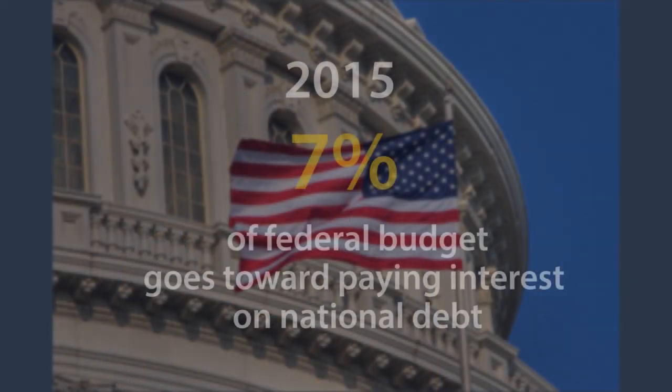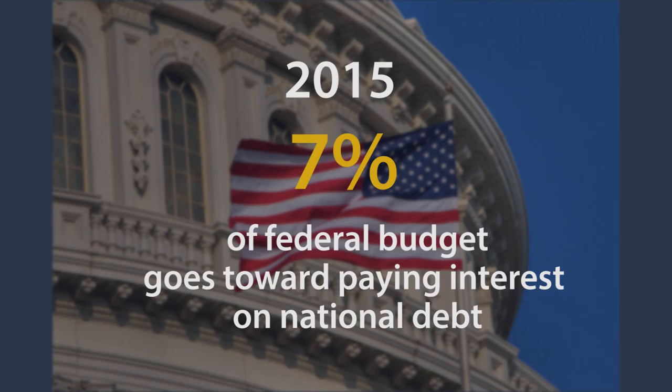The national debt, on the other hand, is what you get when you add up all past years' deficits. And every year that the federal government runs a deficit, that amount is added to the national debt total. Each year, the United States pays off the national debt accrued from previous years. In 2015, 7% of the total federal budget will go toward paying interest on the national debt.